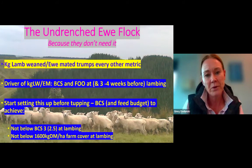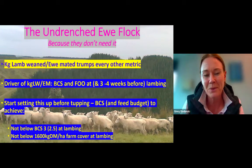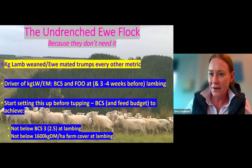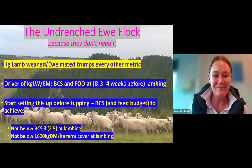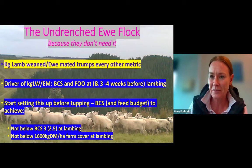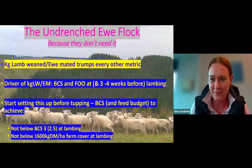I think it's quite normal in bigger and hill country flocks for a lot of ewes to run down to probably more like 2.5 at lambing, even though 3 might be ideal. But let's not let perfect be the enemy of good here. If we could get the vast majority of the ewes at 2.5 instead of a big bunch of them at 2, I'm happy with that. Let's not beat people up with perfection.